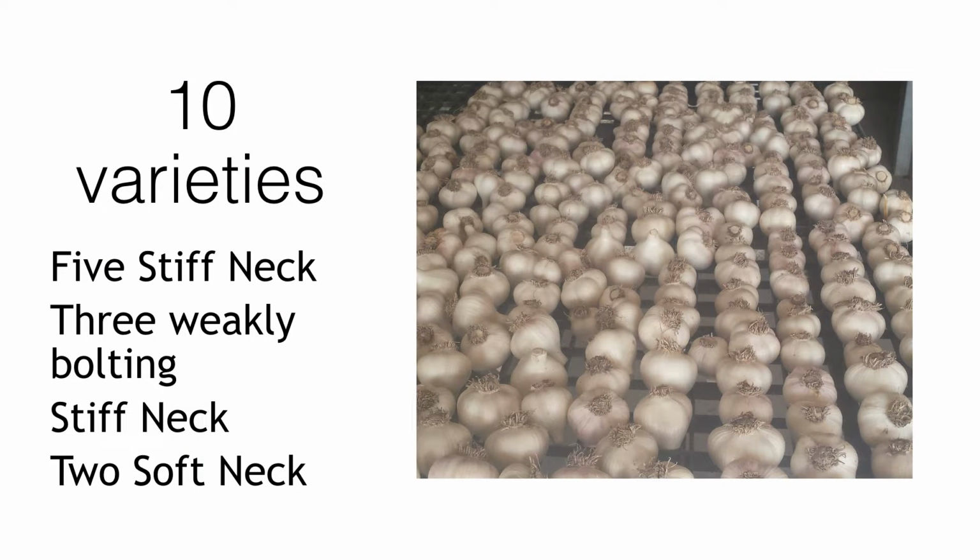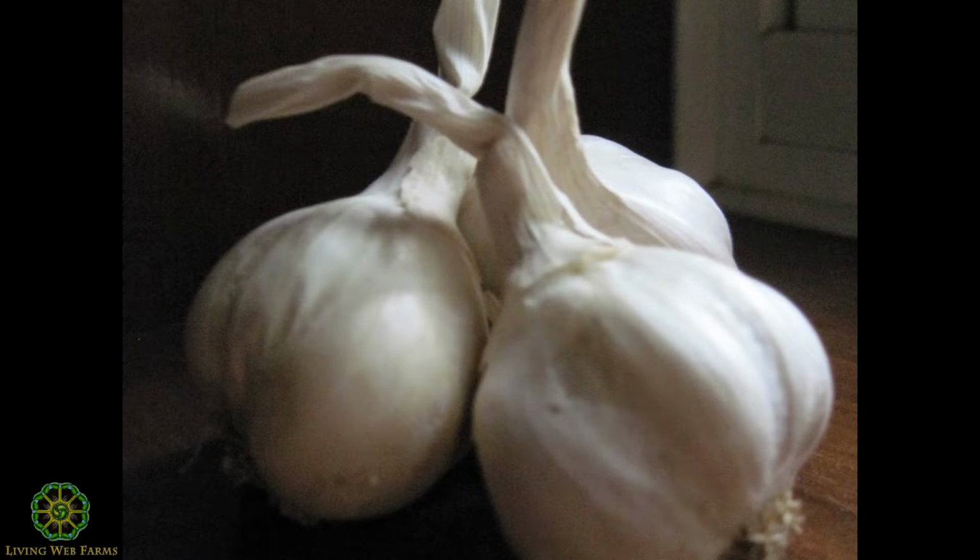The stiffnecks have always done better for me here in the mountains. I think they can take the cold better. They're more vigorous. But when I read, everybody says that the silver skin does better. The other reason why I want to start growing the artichoke type and the silver skin type, which are the two stiffnecks, is that they're notably longer keeping.